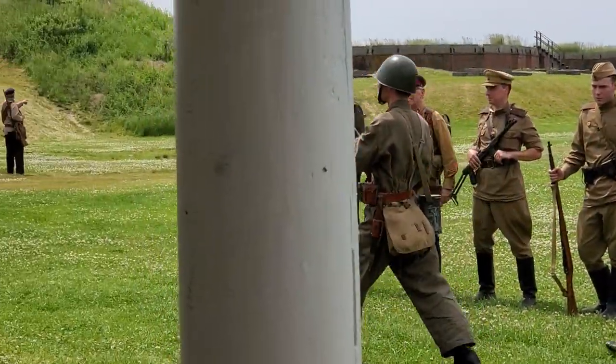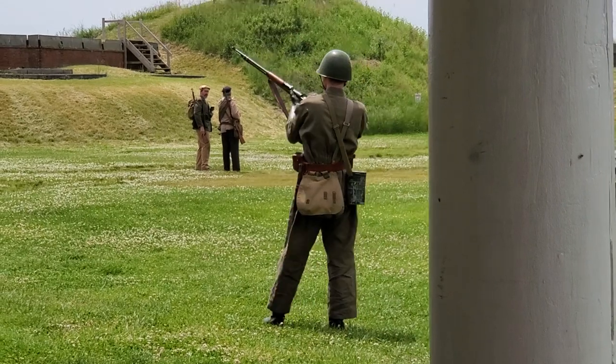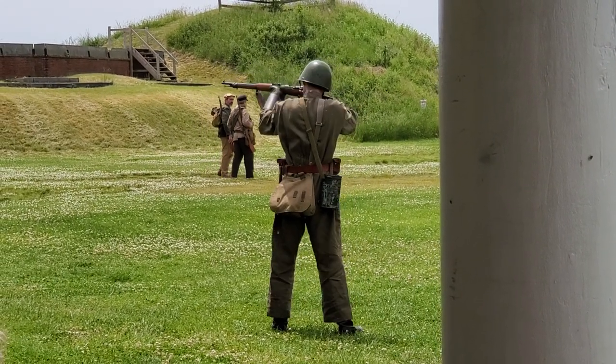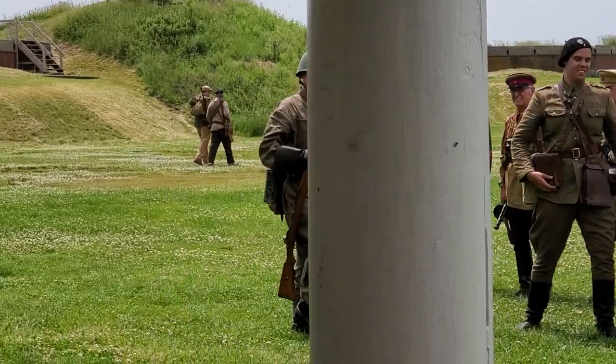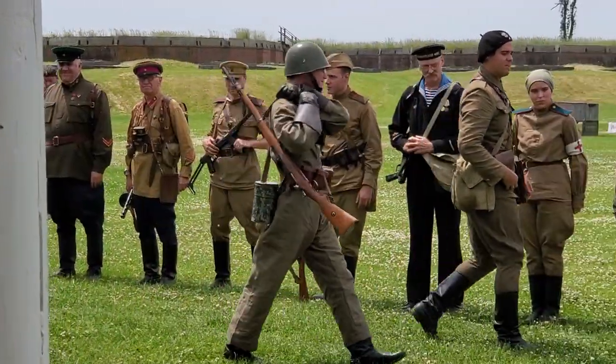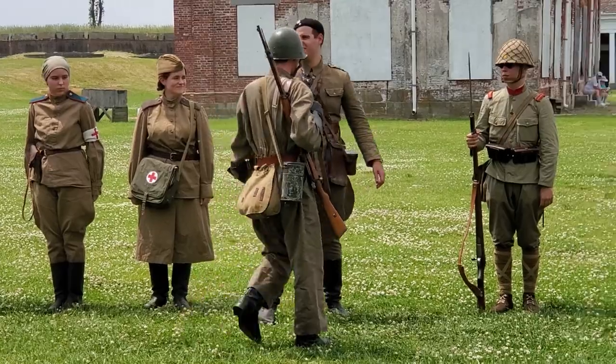They're going to shoot me. They're going to shoot Decimate too. Fire in the hole! Cam's rifle is chambered in 8mm Mauser. He has a 48.